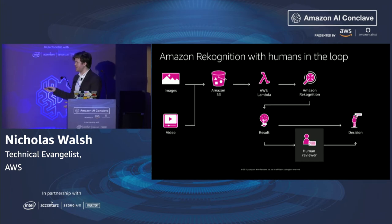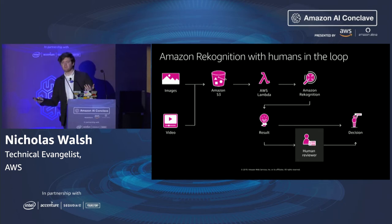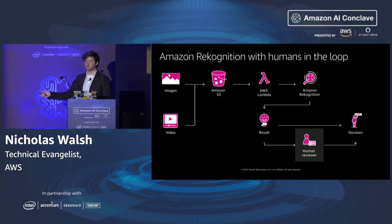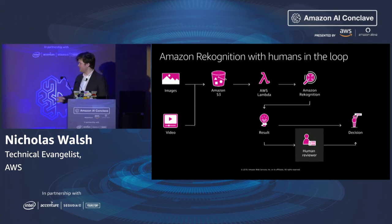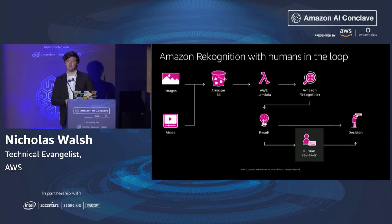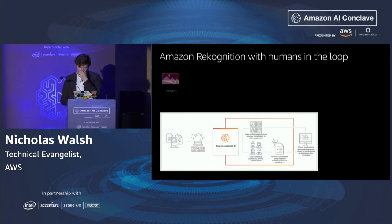With services like Rekognition, where you can return the confidence value for these given predictions, you can route the least likely results to be accurate to human reviewers, so you get the best of both worlds. All of the ones the model is very confident in can go straight through, and the others that it may be on the fence for, which you get to decide the threshold of, can go to a human reviewer, and then you can make a decision based on that. So, a little bit of the best of both worlds.